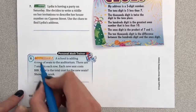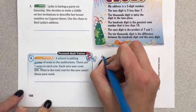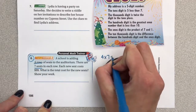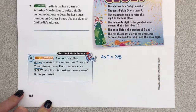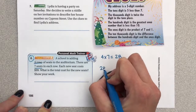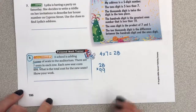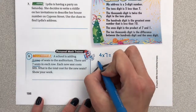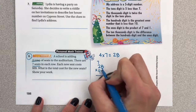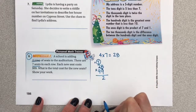Before I can figure out my total cost, I need to know how many seats I'm buying. So if I have 4 rows and 7 seats in each row, first I'm going to do 4 times 7 to figure out how many new seats I need. So 4 times 7 is 28. So if I need to buy 28 new seats and they each cost $99, I'm going to do 28 times 99. First I'm going to do 9 times 8, which is 72. And then I can do 9 times 2, which is 18, plus 7 is 25.